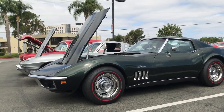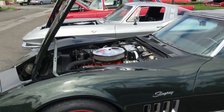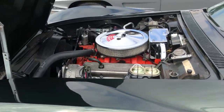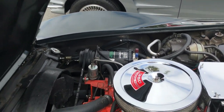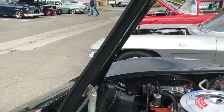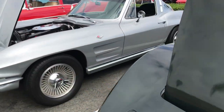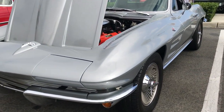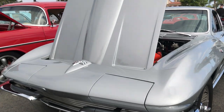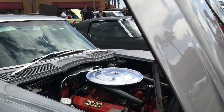All right, nice Stingray. Big block. No, it's a small block. But it's a 350 with factory air, and that's pretty sweet. Okay. Come around here, here's another Vet. Previous generation. C3, C2? I don't know, guys. Help me. Alright. 327 factory in this one. Super sanitary.